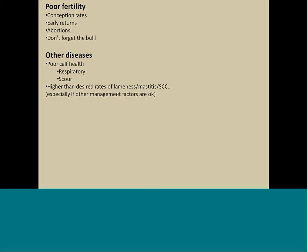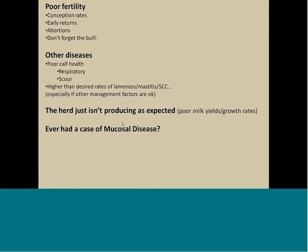The other thing, of course, is that it affects your adult cows, so you might see lameness, mastitis, cell counts. All of these infections that affect adult cows may be worse if BVD is involved. If you feel that you've dealt with the other management factors that can have a major effect on these diseases, then do think, is BVD at the bottom of my lameness problem or my mastitis problem? It might be as simple as your herd not producing as much as you expected. Poor milk yields and poor growth rates can often be down to a BVD problem in your herd. So if you're worried about this, maybe think about BVD.